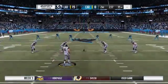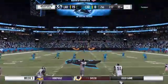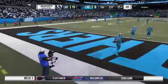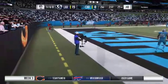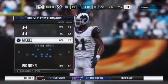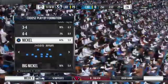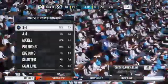Set now to kick this one away, and off it goes. And that'll carry over the back line of the end zone for a touchback. Here come the Panthers now, set to take over on offense. And 2 picks thrown here in this first half alone. We'll see how that affects him.